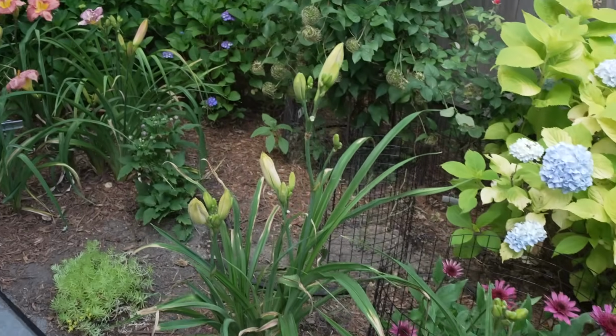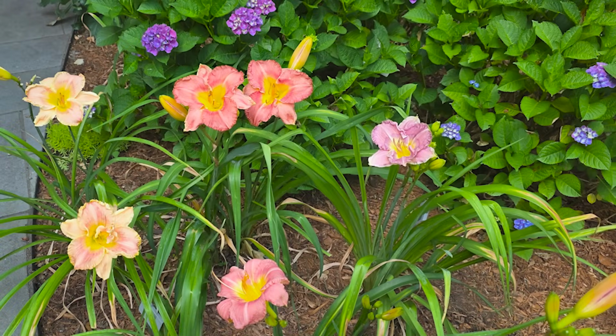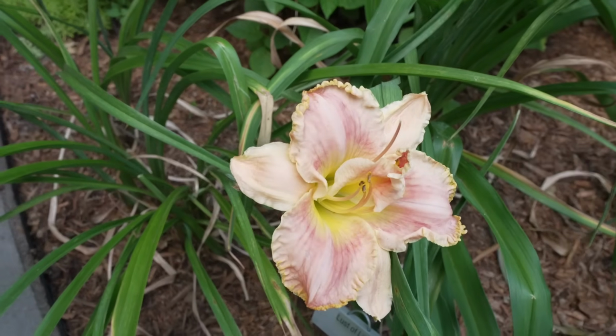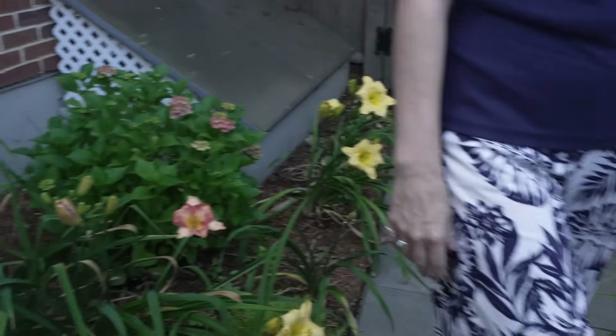And then towards the end of the path, we have another cluster of daylilies here. And although some of these are named, the ones that are currently in bloom are not named, believe it or not. So now that we've reached the end of the garden path here, we're gonna turn around, walk back down, and then I will take you to see the rest.